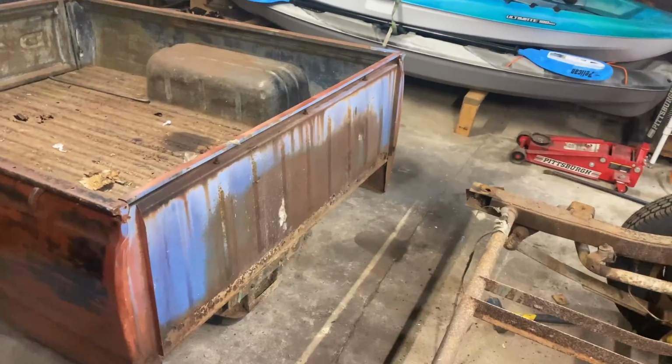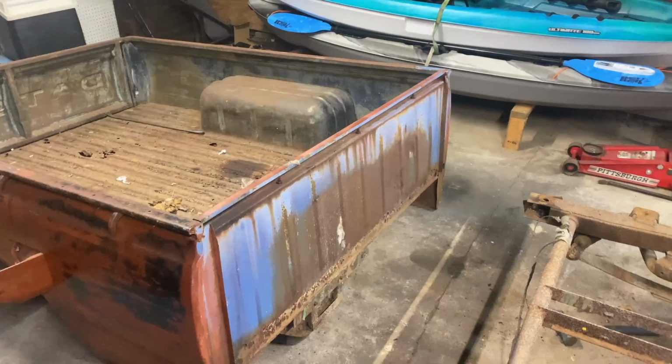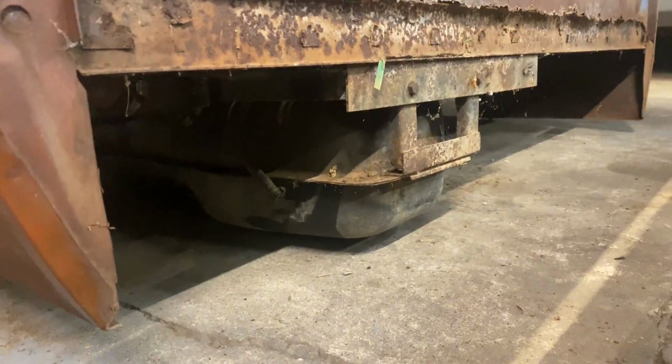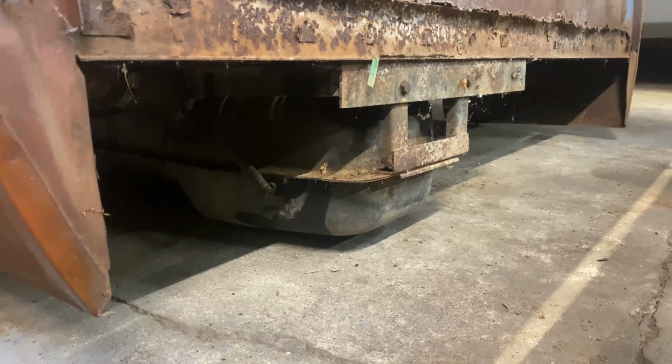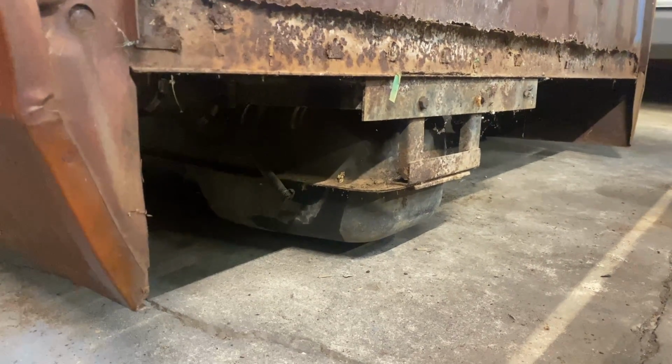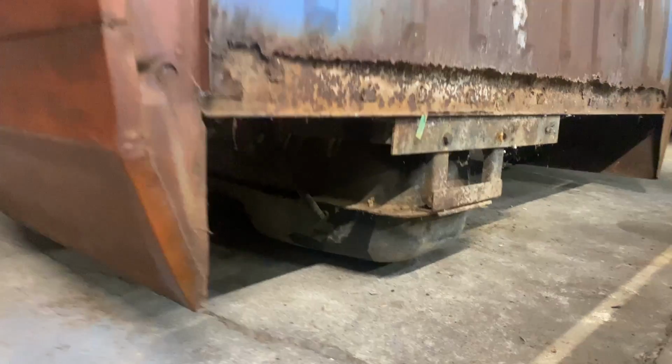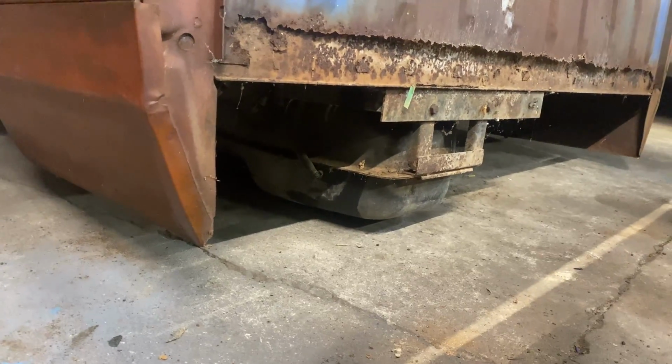And of course, the reason I wanted to pick the bed off is so I could get to the gas tank. And if you guys see, the gas tank mounts to the bed on these. So we're gonna go ahead and pull that off. And I'm gonna go ahead and just throw you guys on a time lapse for that. So I will see you guys once we're done pulling that.